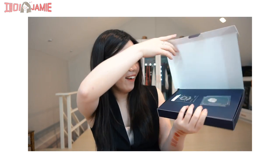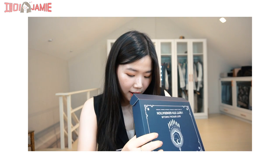I'm opening it now. Oh my god! So, I got, who is this? I think this is Jinyoung. Jinyoung? I think this is Jinyoung. This is my card. Okay, I am an official Atiny.